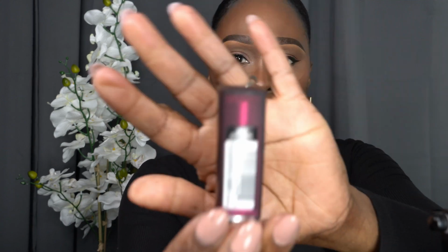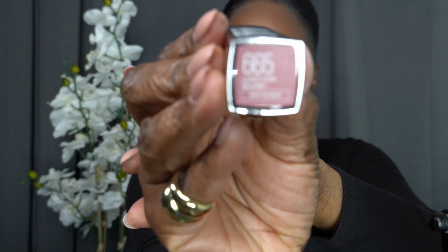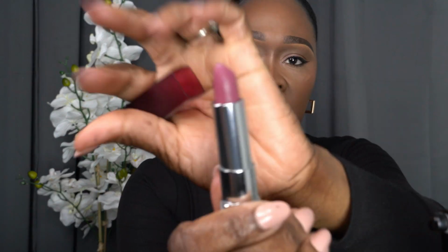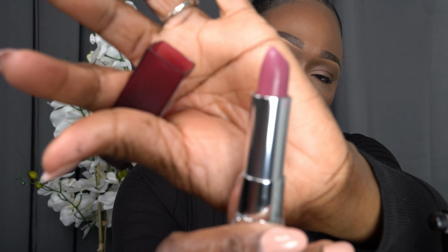So this one is called Lust for Blush. 665. Yeah. Okay, that's the packaging. And yeah, 665 there. If this thing would focus, I think. There you go. I think you saw that, and that's the color. All right, let's try this one. See what's the difference.